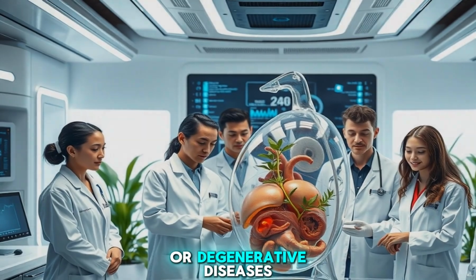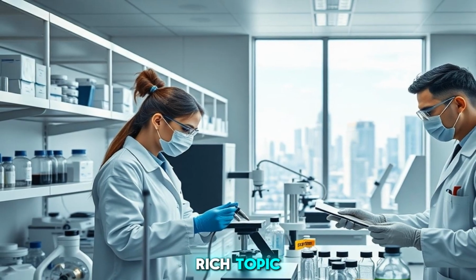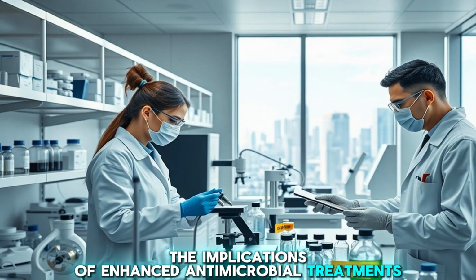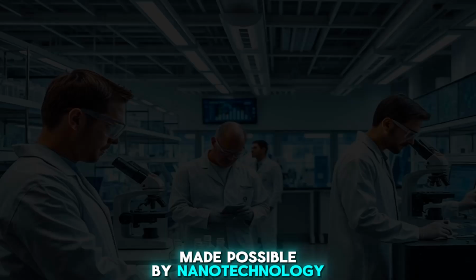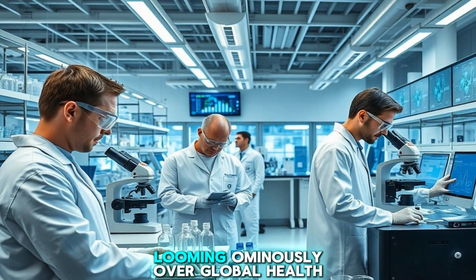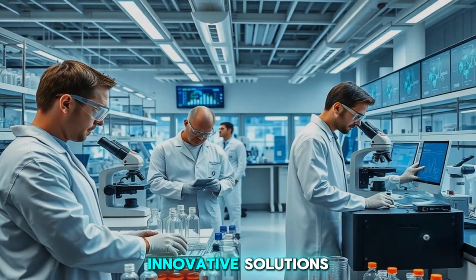failures or degenerative diseases. As we venture further into this rich topic, consider the implications of enhanced antimicrobial treatments made possible by nanotechnology. With the specter of antibiotic resistance looming ominously over global health, there's an urgent need for innovative solutions.